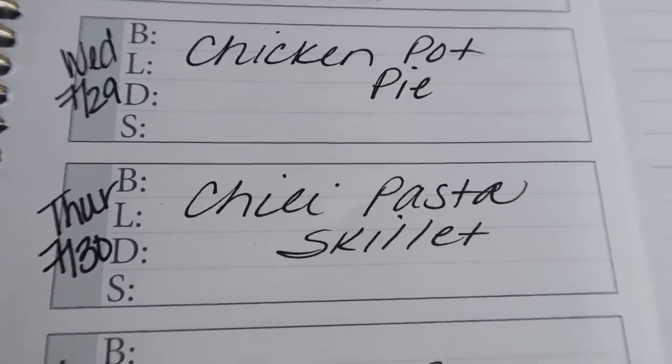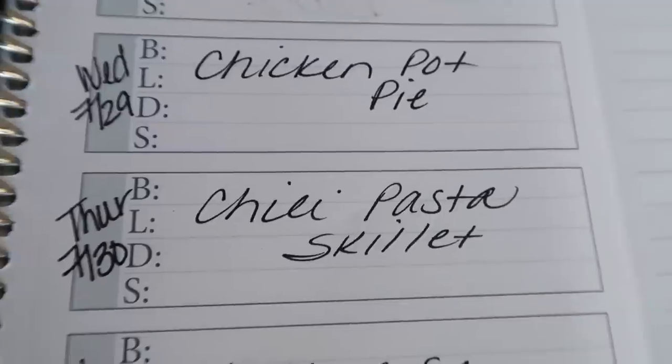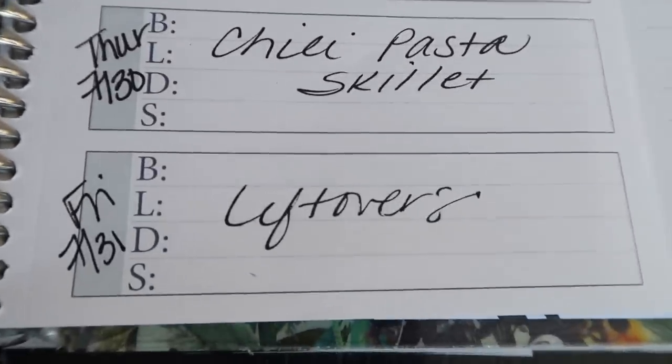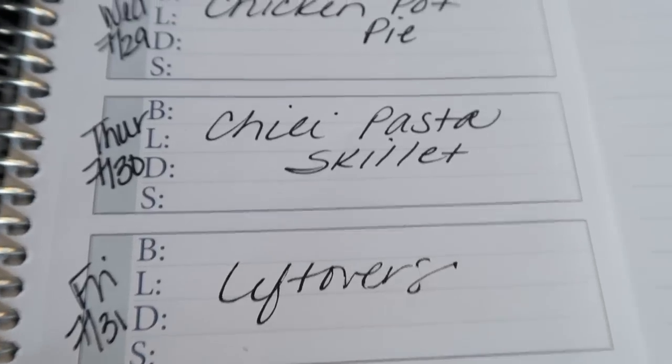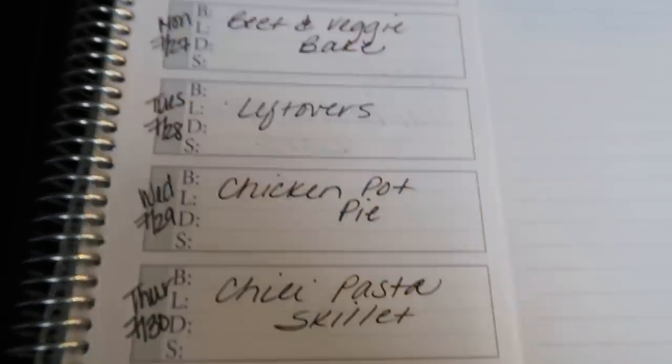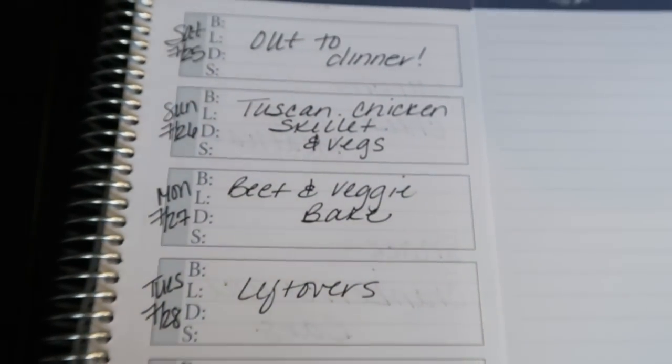Thursday is a chili pasta skillet. We always like to throw in a pasta dish every week, so we're gonna do that. And then Friday, we'll do leftovers because we'll probably have quite a bit from all of these delicious recipes. Now let me show you what is on the plan for Monday's meal prep.